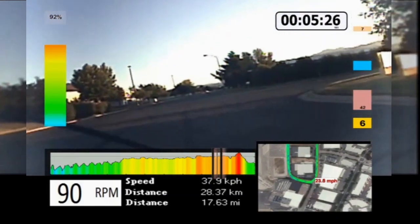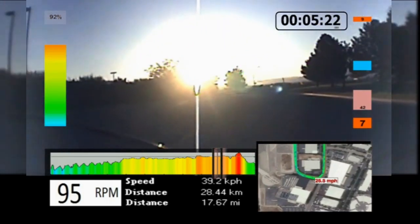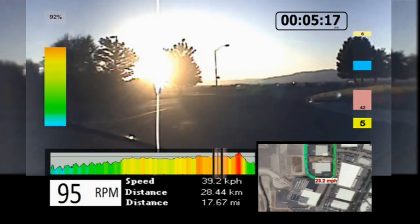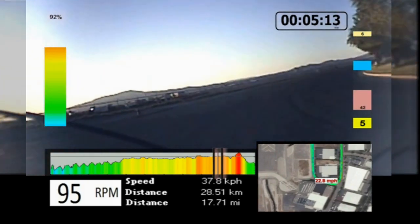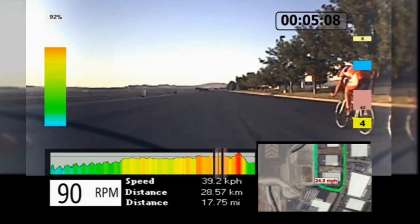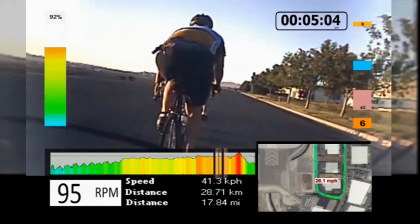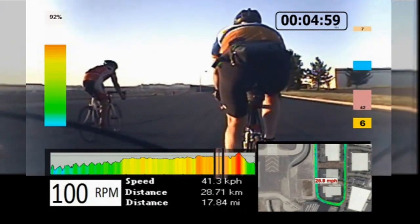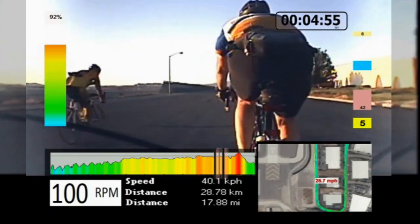We got the front here. Don't get too aggressive. We're fighting the wind a little bit. Got the sun in our eyes. We're looking at the time. We know that the final sprint is almost here. Try and keep the legs fresh. And don't hit that 100% until you have to.